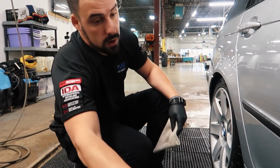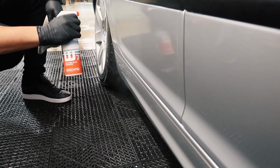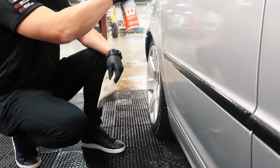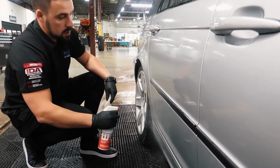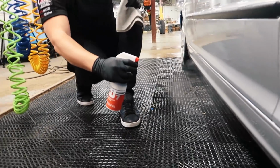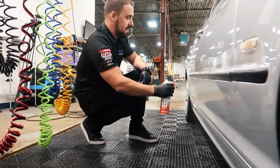And I literally just spray on like this. The cool thing with doing this is that a lot of people put it into their microfiber and then try and find the tar and rub it, and you'll be there all day. So if you do this, we work our way down the panel. And bottom up. Well, it doesn't have to be bottom up.